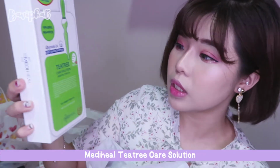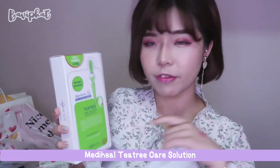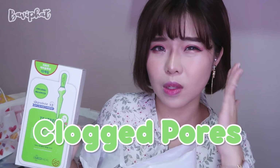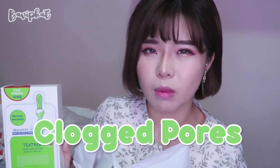So the first pack of masks that I picked up is the Mediheal Tea Tree Care Solution. It is a tea tree mask, and my friend actually recommended this to me. She says it really helped with the little bumps that she had on her face. You know, sometimes you get those little bumps on the surface of your skin. You can't buzz them, you can't wash them away, you can't do anything. So she put this on her face, and the next day the bumps were all gone. So I tried it as well, and yes, it was super effective. Because it was so good, I actually picked up 3 boxes of it.